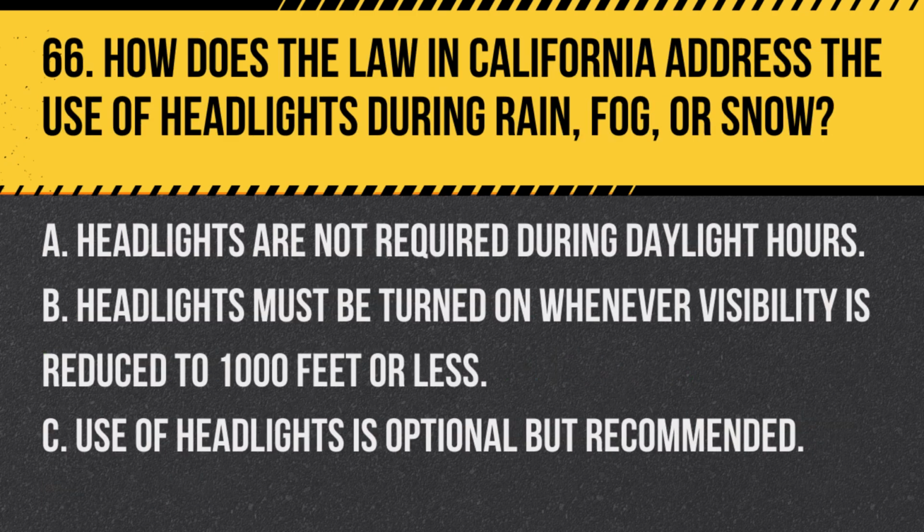Question 66. How does the law in California address the use of headlights during rain, fog, or snow? A. Headlights are not required during daylight hours. B. Headlights must be turned on whenever visibility is reduced to 1,000 feet or less. C. Use of headlights is optional but recommended. Answer: B. Headlights must be turned on whenever visibility is reduced to 1,000 feet or less. This increases visibility and safety.